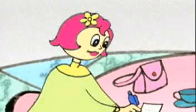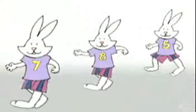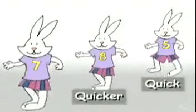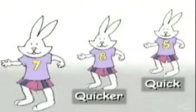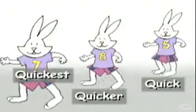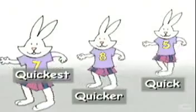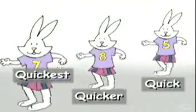"Now," continued Marcella, "let's suppose there were 3 rabbits. If we used an adjective to describe rabbit number 7 compared to the others, what would that adjective be?" What do you suppose Armando answered? He said quickest, which was of course correct, because we often add the letters EST to the adjective when comparing 3 or more persons or things.